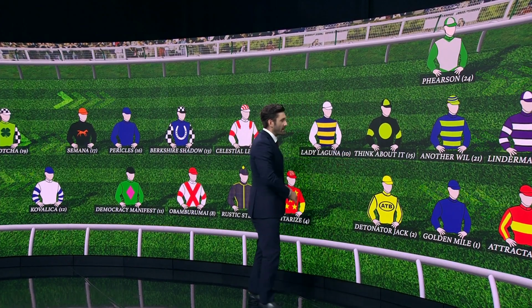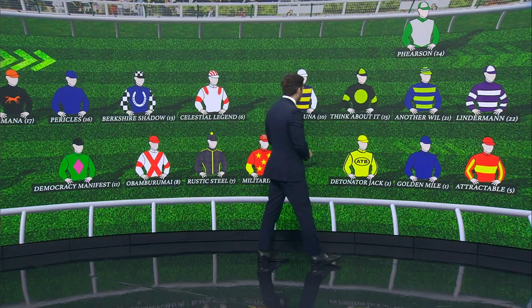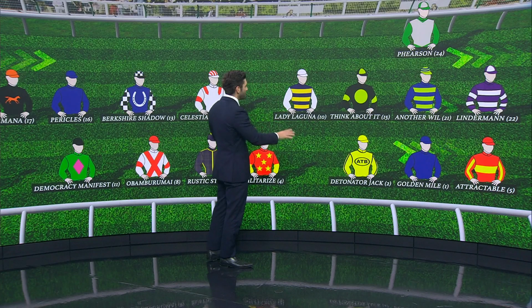Same for Think About It. He can be positive from the outset and just look to drop in behind horses that will eventually go past him. And Lady Laguna just lobs into a lovely trailing spot in behind, and she is absolutely flying at the moment.